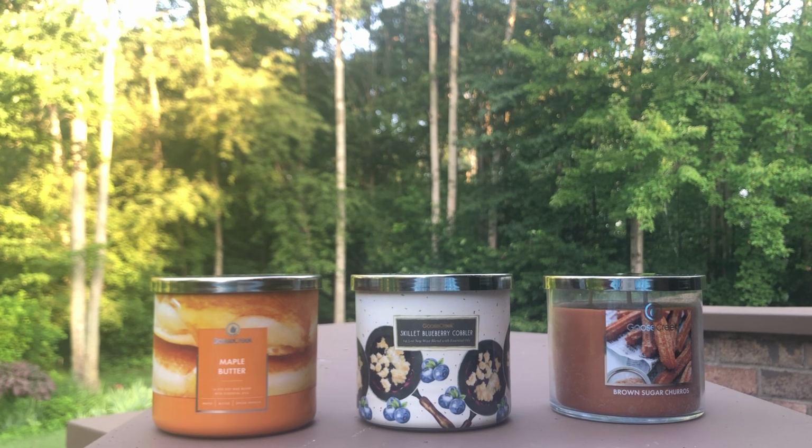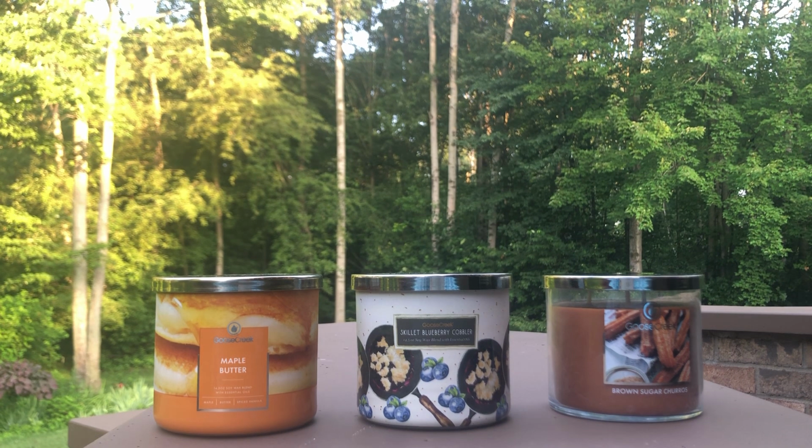Goose Creek did it again. They had an $8.99 candle sale, and I could not resist. I had been lusting over these three particular candles, dreaming about them, losing sleep about them. So for the $8.99 price point, I had to get those secured.